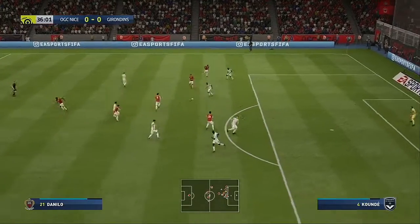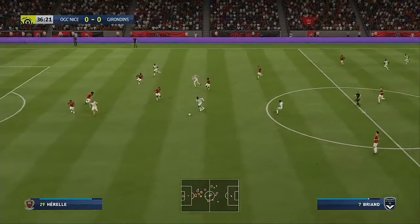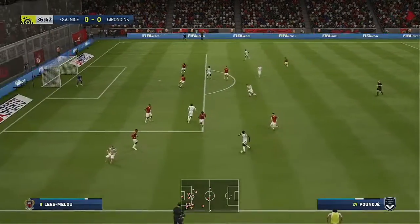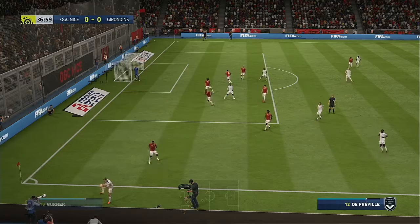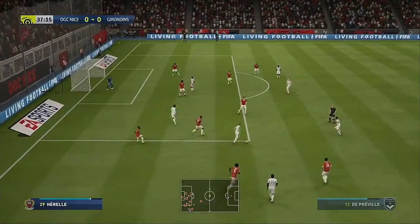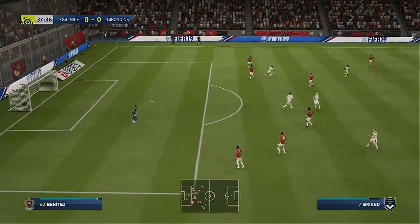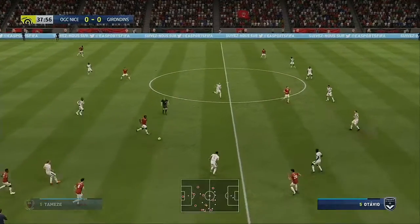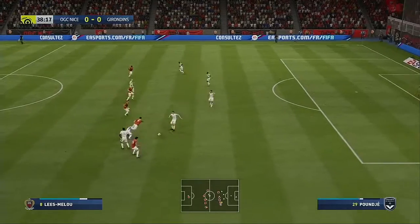Coming on strong and looking to play their way through now. Brion. Bit of space to go forward into with the ball. He's got his tackle in and the ball's gone out now. Here's the chance. Goalkeeper hangs on. Well read by the defender.